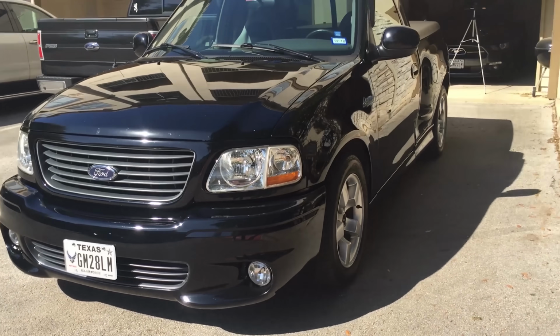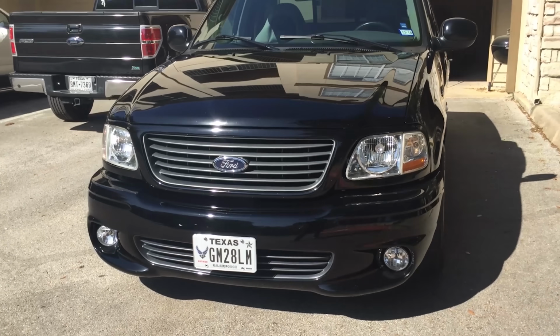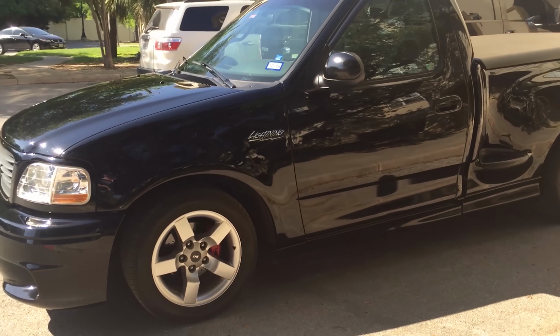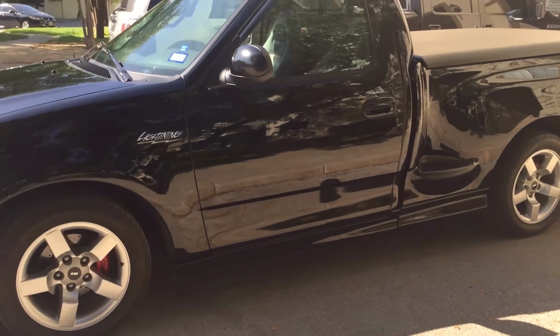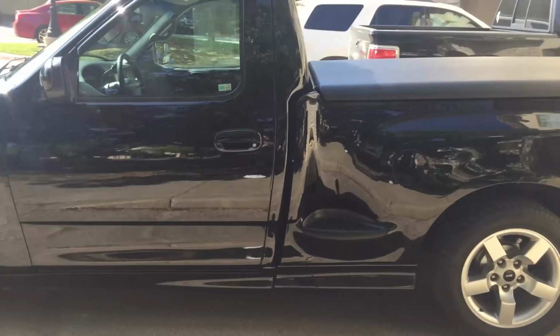The engine had 77,000 miles on it and was all stock, and that's a big deal when you're looking for one of these. You want to find one that's all stock. They were produced from 1999 to 2004. This is a second-gen Lightning. They had new body panels. They were only available as a single cab with a flare side bed.